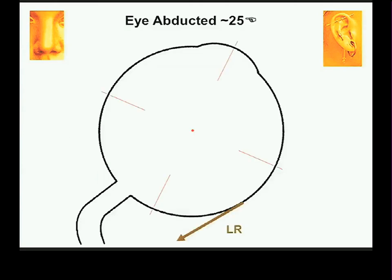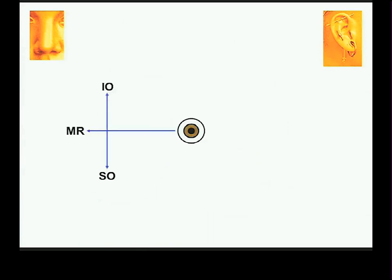Let's say you abduct the eye 25 degrees. When you do that, you now align the superior and inferior rectus vectors with the optic axis. They become pure elevators and depressors. On the other hand, the obliques are now almost pure cycloductors, virtually useless to you. So if you use the lateral rectus to abduct the eye, you may then use the superior rectus to elevate it without cycloduction and the inferior rectus to depress it without cycloduction. This is the standard chart for how you know what muscles do. You will have to know this chart.